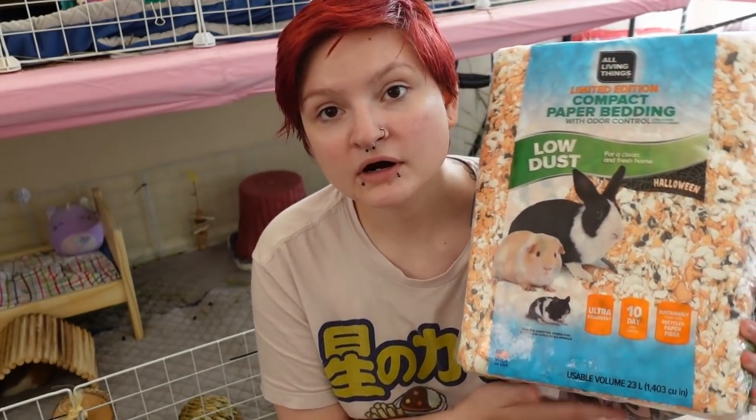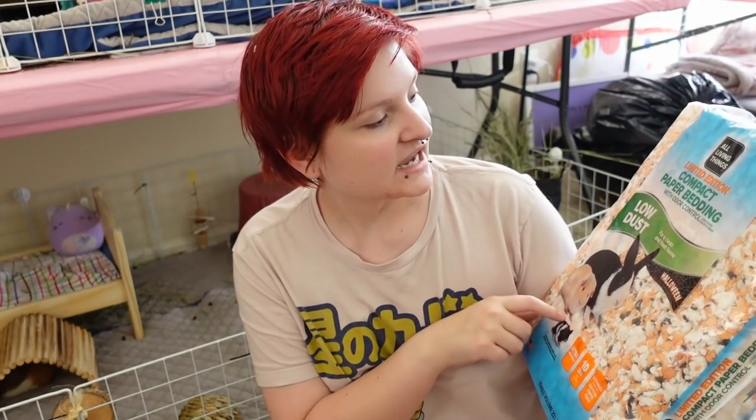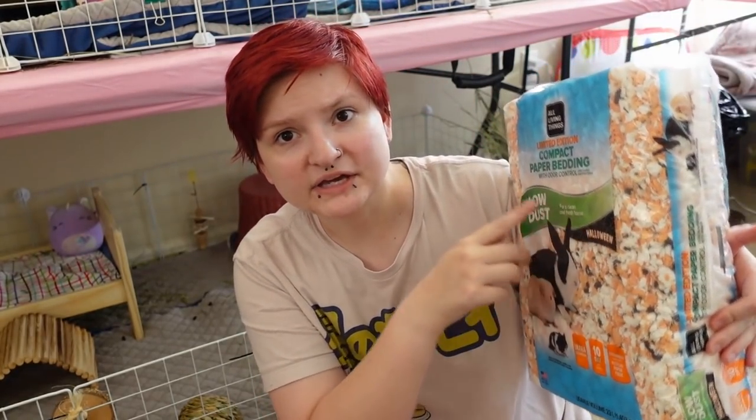And then for Halloween for my mouse enclosure, All Living Things actually had a Halloween themed paper bedding. It said that it was non-scented, but right here it says Halloween. So let me smell it real fast and make sure it's a non-scented bedding. Okay, yeah. So this is non-scented bedding.